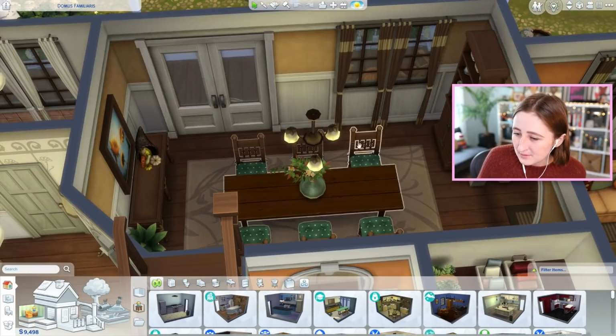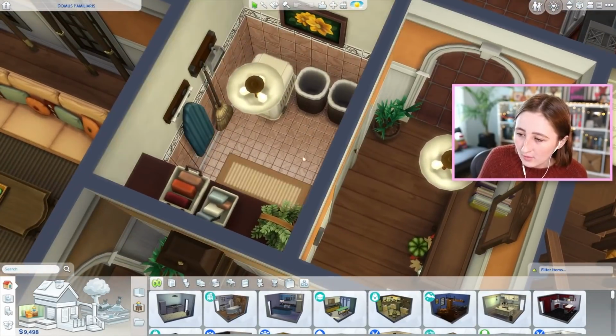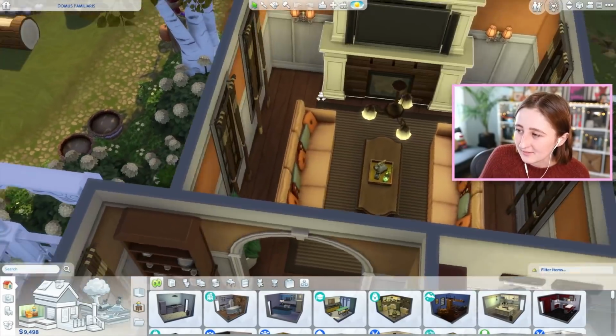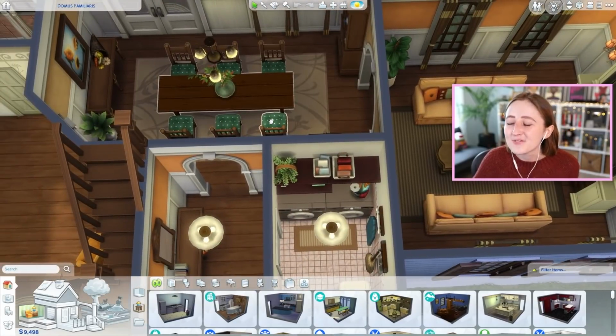It has a door to the outside, but you've got loads of space to walk around. There's a little hallway. Through that, you get into the laundry room. It's got a litter box, don't worry. And you also have the big kitchen. And then past on the other side, this is the living room. I love the orange and stuff. I just think this house is so weird, but it feels very normal to me. Like you would find this in real life. This is a real family home.